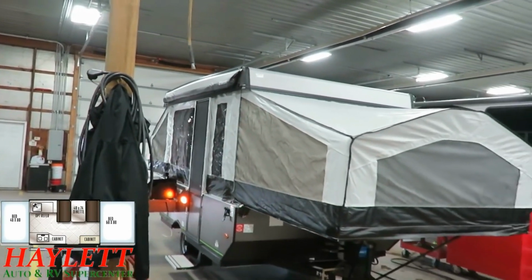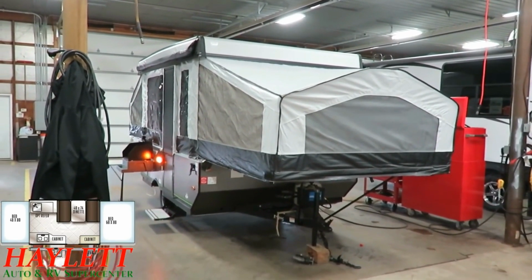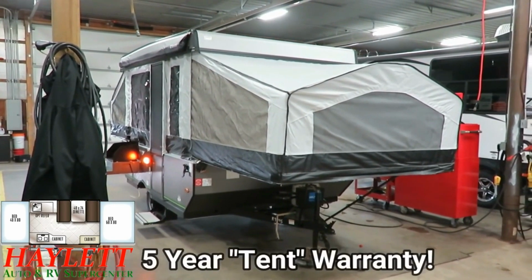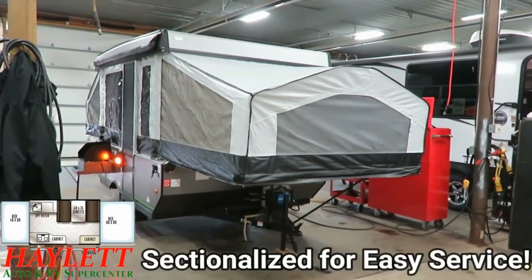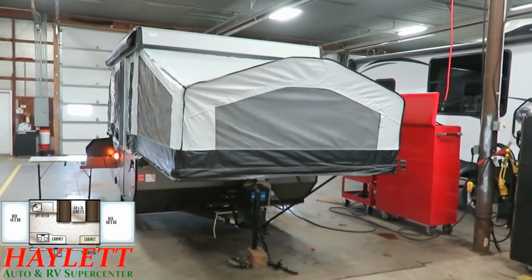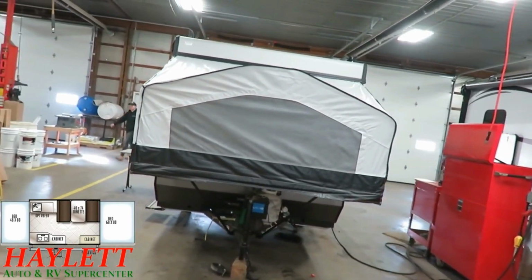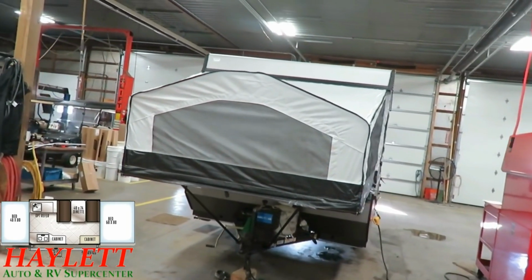Our canvas tent material. It's technically neither of those things. It's not canvas nor is it tent material, but that's what everyone knows it as. It's a material called Duratec. It has a 5-year manufacturer's guarantee on the quality of the component. What's also nice is that this is a sectionalized tent material. So let's say, God forbid, the neighbor kid throws a stick or something and pops a hole in that right there. You can just replace one section of it. You don't have to replace the entire thing in one go. Makes it far more serviceable in that regard.